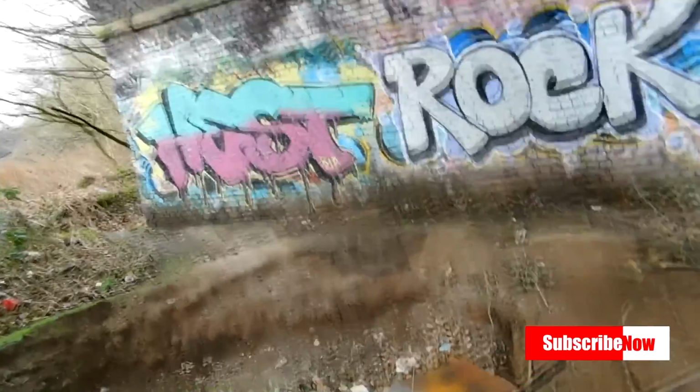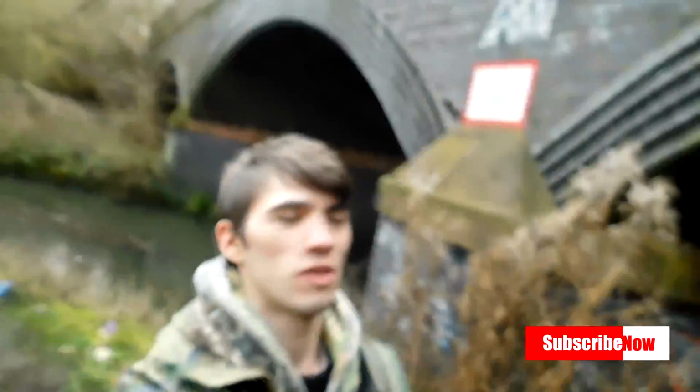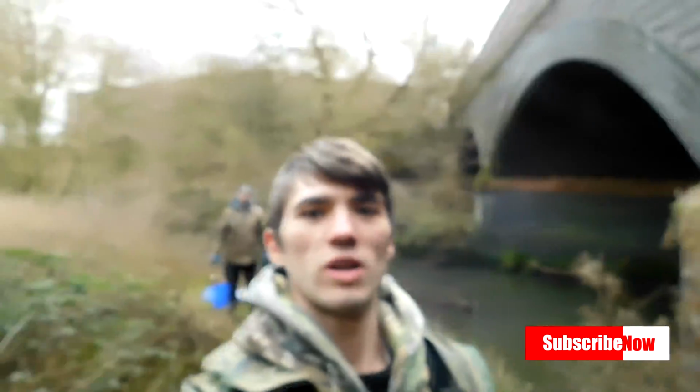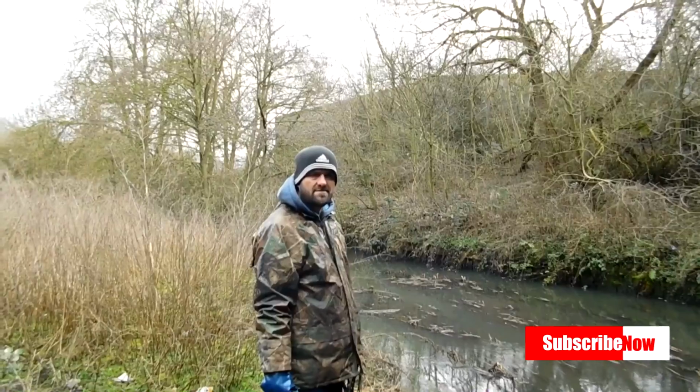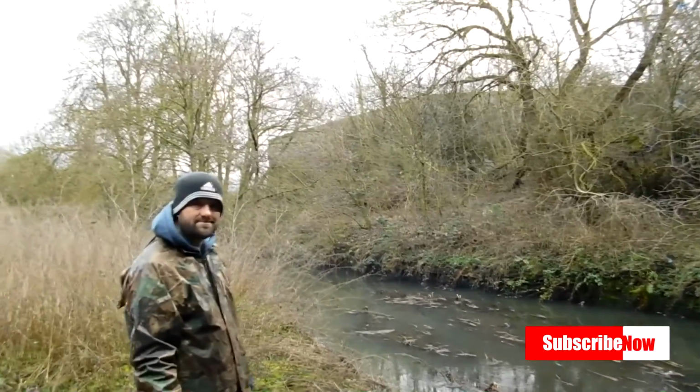This is the old railway bridge, isn't it? So today we've come to what is known around here as the Darkies, because this tunnel is really dark. It's the River Anker in Weddington, Nuneaton. And we've been a walk up it already. Looks like there's a fair bit in the water. So there's a lot more scrap down that way. But we're starting here and working our way down to it.